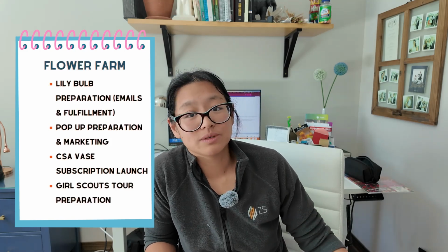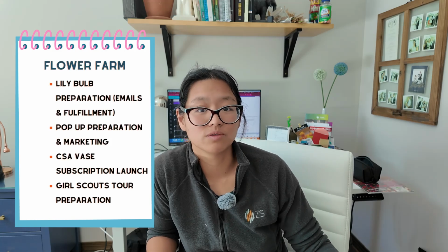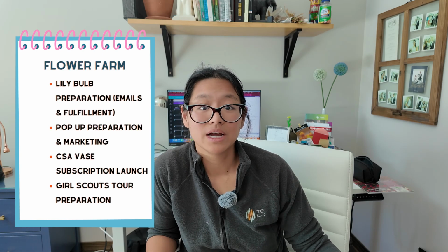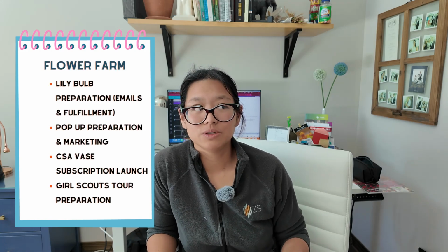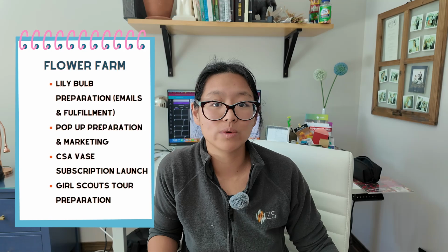Last but not least, next week we actually have a local Girl Scouts troop coming over. Now, it's a very small group. It's like half a dozen kids, but I want to make it a good time for them. So I'm going to be preparing a handout for them. I'm going to be preparing just some stuff to put on paper. And the goal is really to connect them a little bit more with the outdoors, get them excited about growing. I'm going to be sending them home with some seeds.